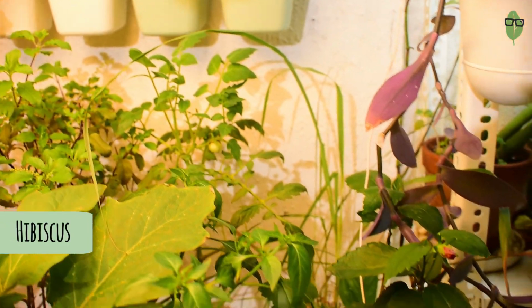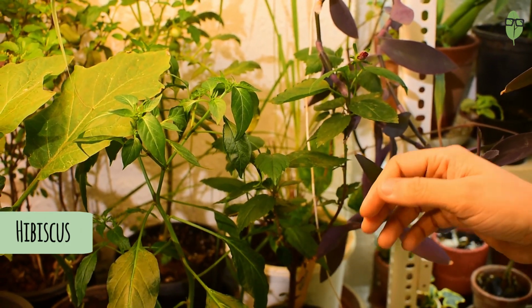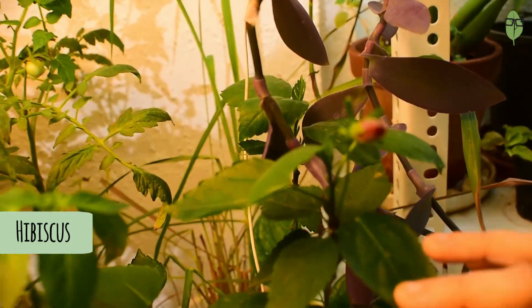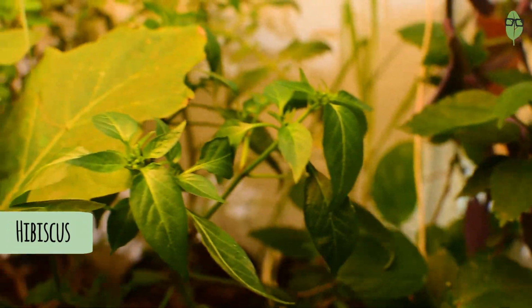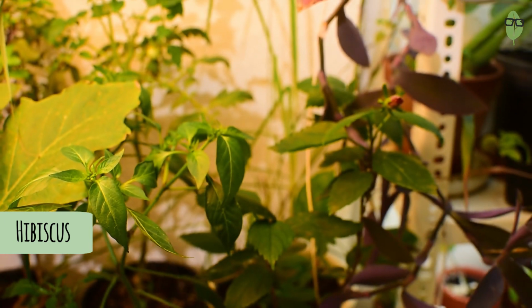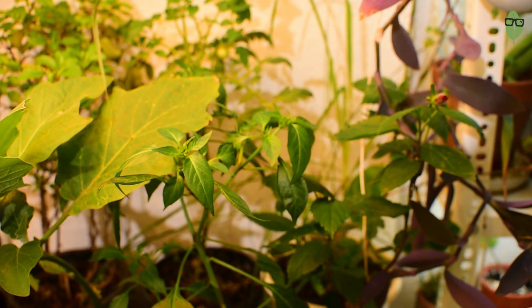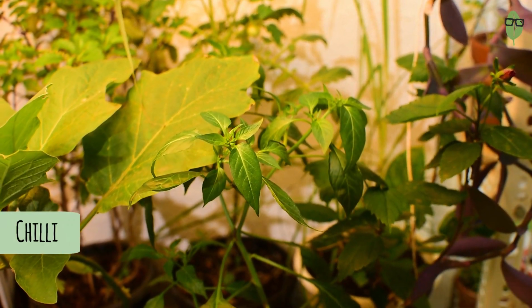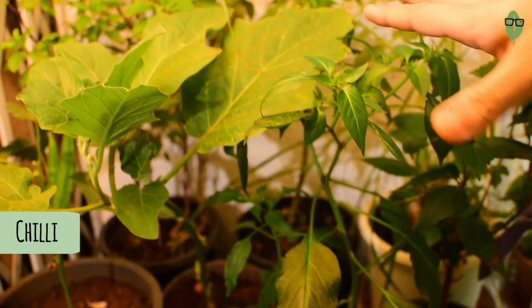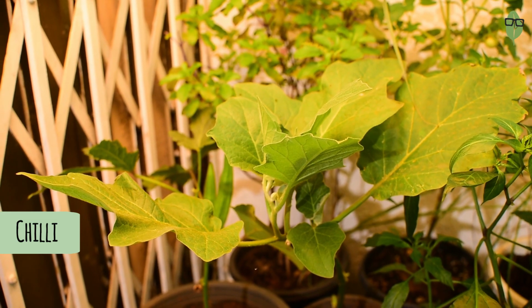I also have a hibiscus plant right here. It's given me a couple of flowers already, and I'm quite happy with it. It's growing well, and yeah, I use these flowers in our hair oil, and also the flowers can be used in herbal teas and things like that. This is a chili plant again, and yeah, it's been growing steadily. These plants I picked up from the nursery. I haven't grown them from seed because I wanted to start with something.